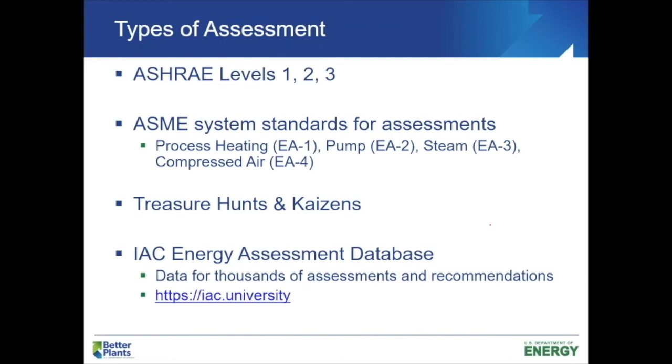Level 3, this is the full shebang. This is where you bring in logging data, monitoring data, and you get a week, several weeks, you might get months' worth of energy data, and that way you get a full picture of what an energy saving opportunity might affect your utility bills. Okay, so those are the 3 different types: level 1, 2, and 3. Those are the most common throughout industry.